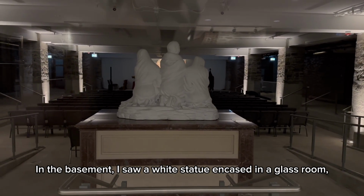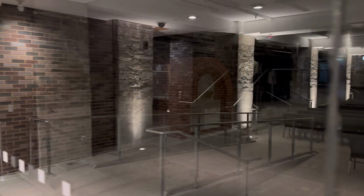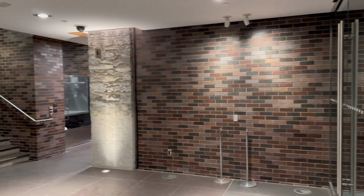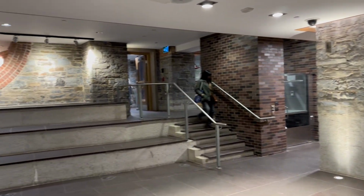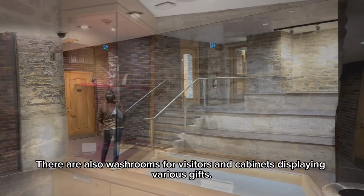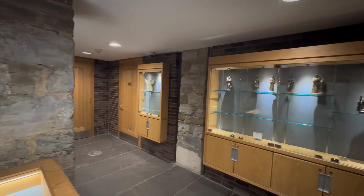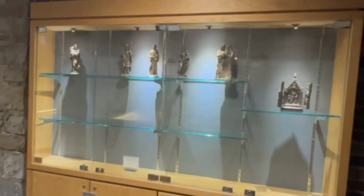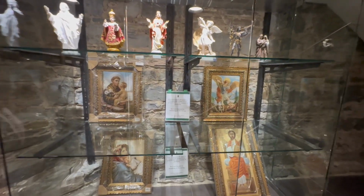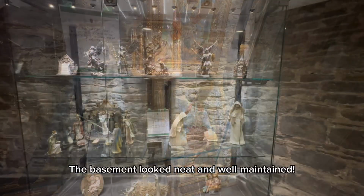In the basement, I saw a white statue encased in a glass room, with a platform behind it. There are also washrooms for visitors and cabinets displaying various gifts. The basement looked neat and well maintained.